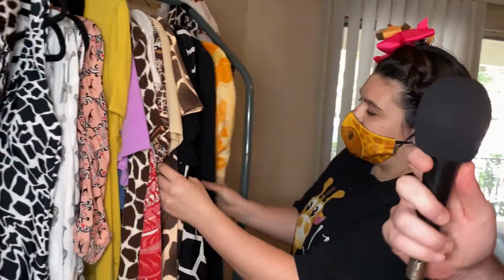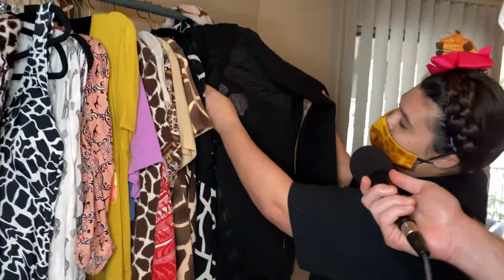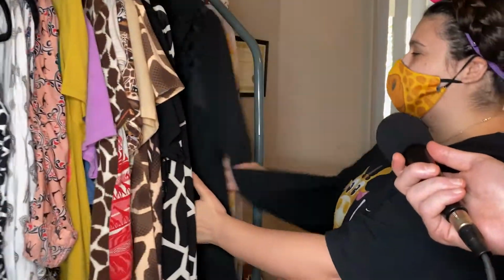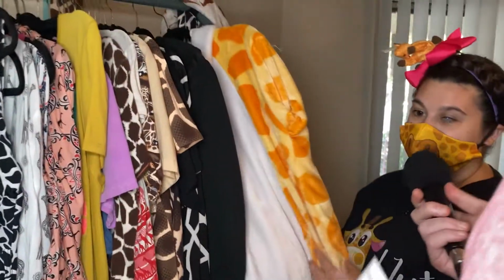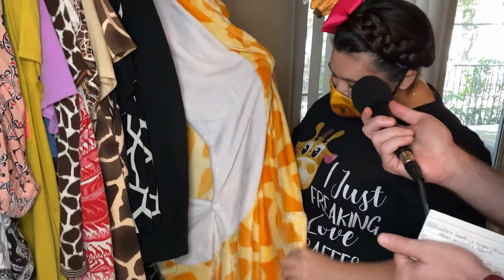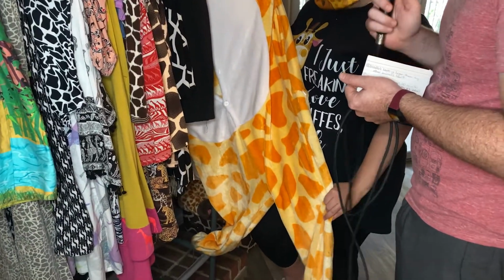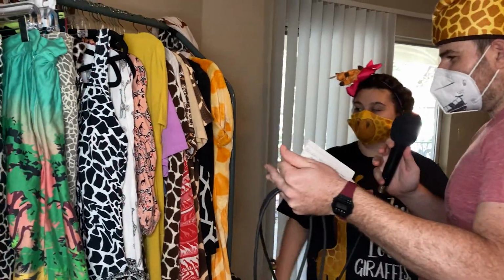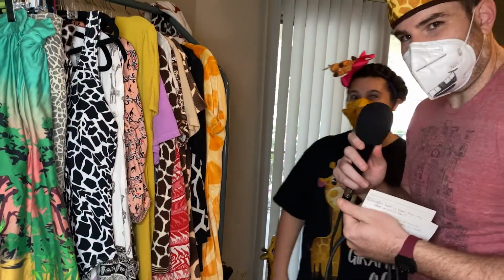They've been giraffified. Like this jacket right here. It's got subtle hints of giraffe print. Now, these, not so subtle. This one is not so subtle. This is the least subtle in the closet, except for maybe the blow up outfit, for sure. So it goes from subtle everyday to full on giraffing in the outfit.